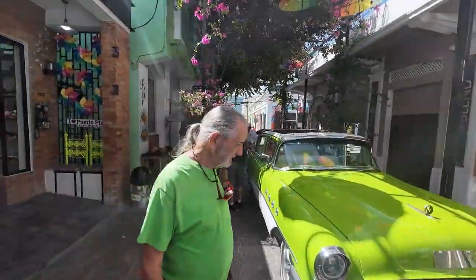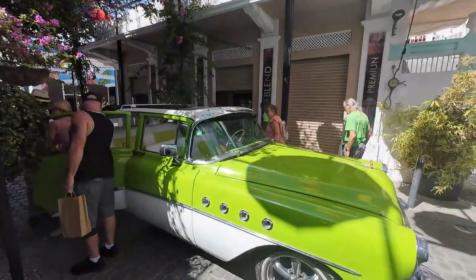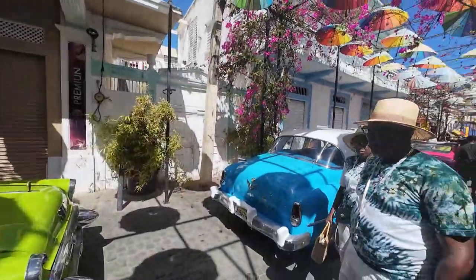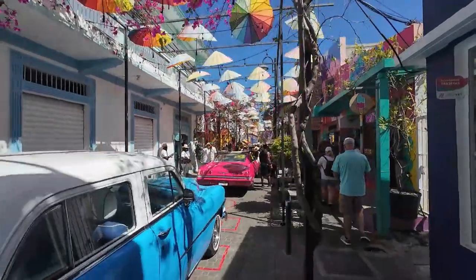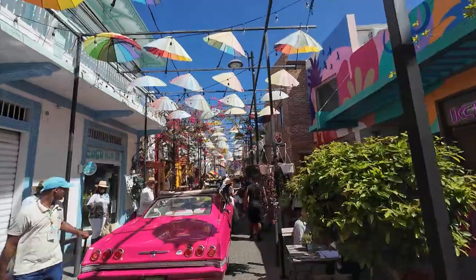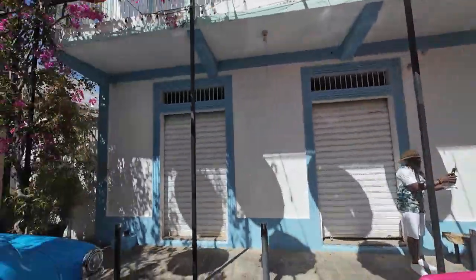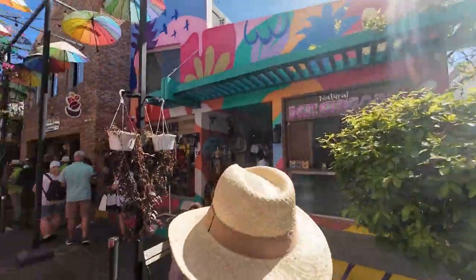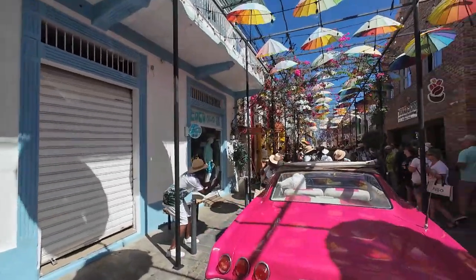It looks like you can take a ride in these nostalgic cars as well, as I see people getting out of this car back here that just came up. So you can get your friend. You can get a ride in one of these nostalgic cars and enjoy this beautiful street, the Street of the Umbrellas, right here, Dominican Republic. Places to shop, places to get something to eat.